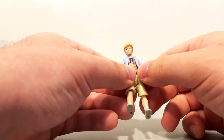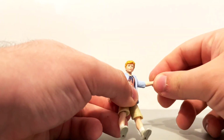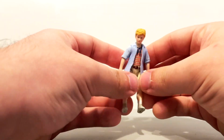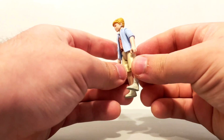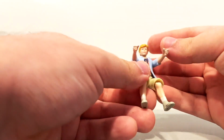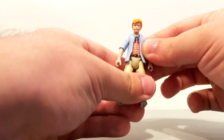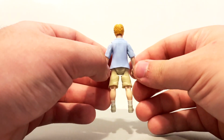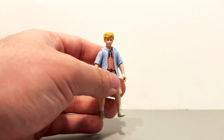There is no waist articulation. You can see all the articulation that you would expect from all the other figures in this line on the leg. They could have not put any articulation in the legs due to the size of this figure, but it is so good that they actually did put articulation in the knees, because you want him to sit down in the car, and it would look really weird if he was like stiff, kind of standing up inside the car.